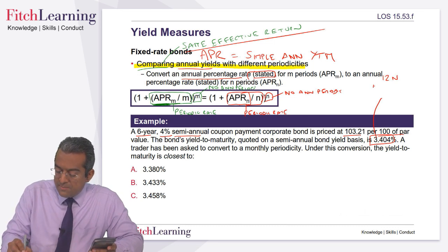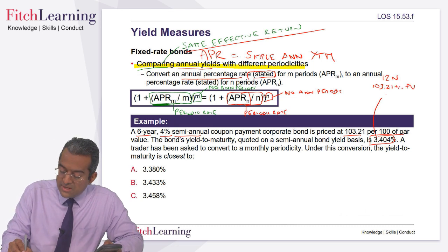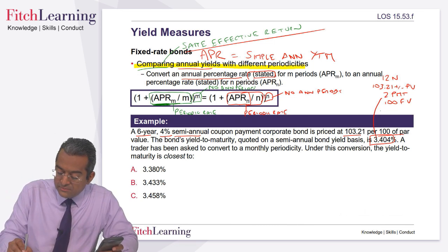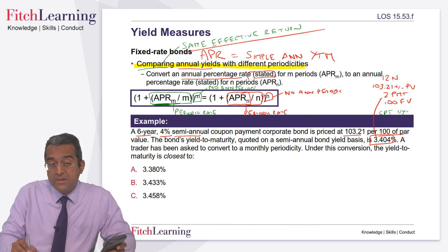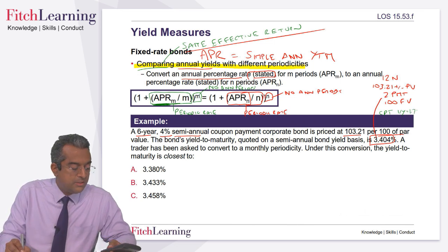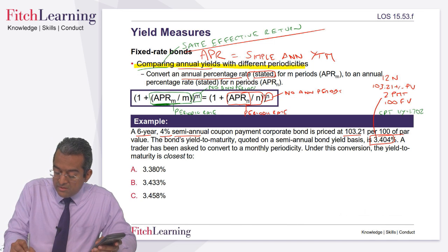Now, the IY will not come out as 3.404%. You can just double check. The IY comes out as 1.702, which is because that's a semi-annual yield. But as we said, when you compute an APR, we're going to have to double this. So times 2, and we then get 3.404%. That, therefore, is the APR for 2 periods a year.